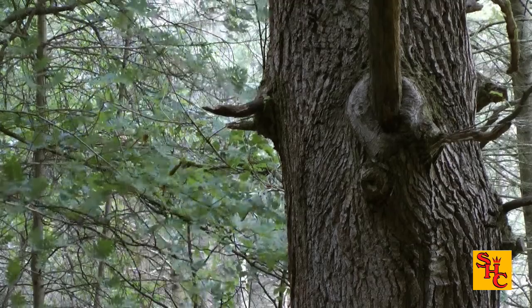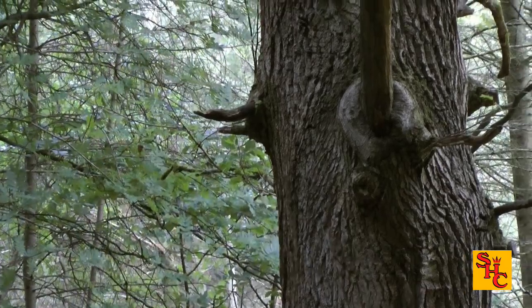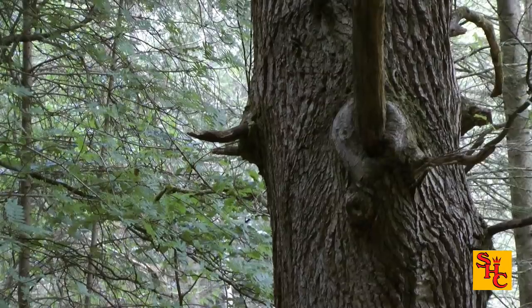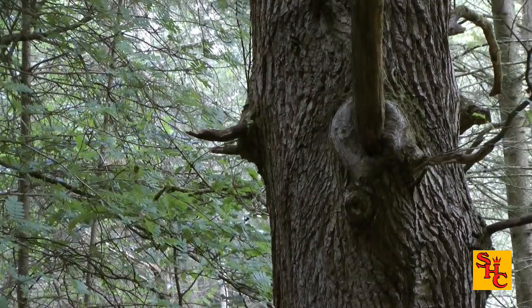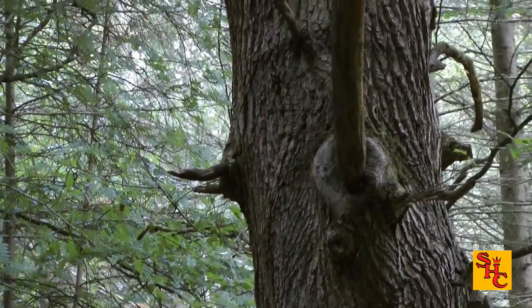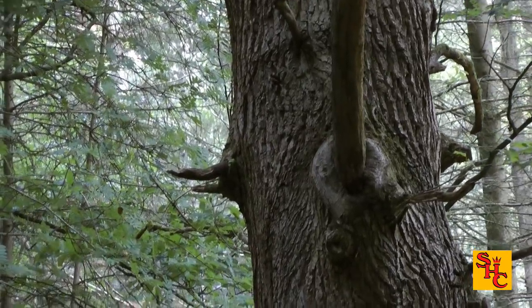Got the headshot. My apologies for the camera work. I was too busy watching the squirrel on the ground. Decided it needed a second shot. I was just trying to get an angle to shoot it. Wasn't happy with the first shot. That's the second shot going in.